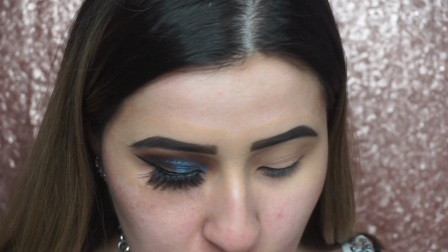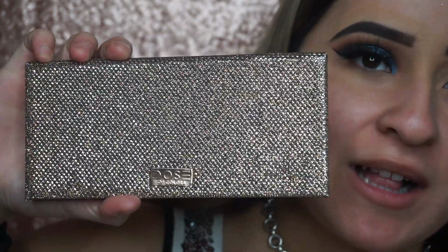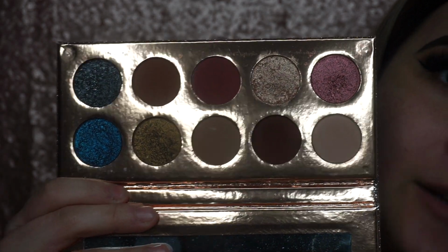So today I'm going to be using one of my new favorite palettes that I got for Christmas, which is the Dose of Colors. And I will say this is the first Dose of Colors palette that I've ever had. This is the one with Desi, Perkins, and Katy. They collaborated with Dose of Colors to create this palette. Look how pretty these colors are. These colors are so pretty. So I'm just going to be using this palette to create today's look.